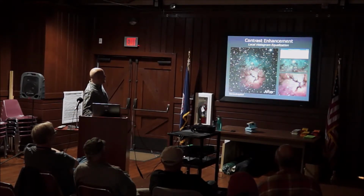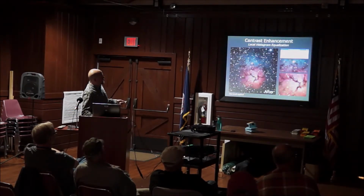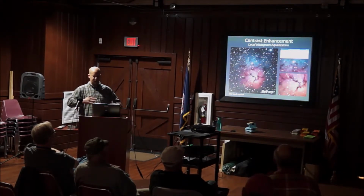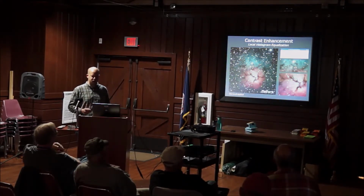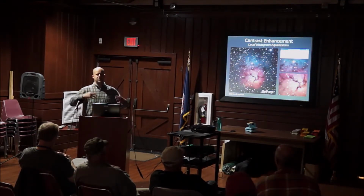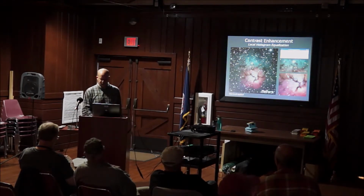So, there's that tool. What else can I say? Also, there's a histogram resolution here. Right now it's going through an 8-bit resolution and enhancing the contrast at that resolution. It can go up to 16-bit, to give you more possibilities in contrast enhancement.